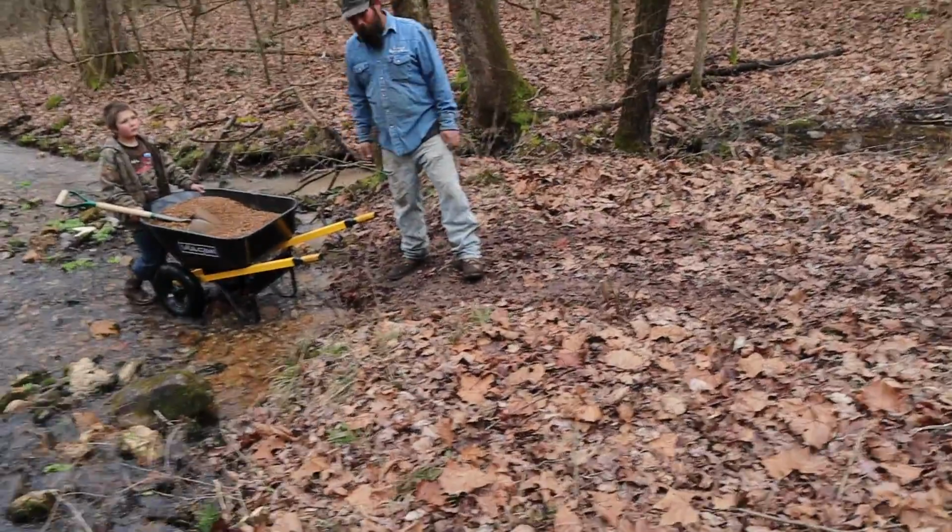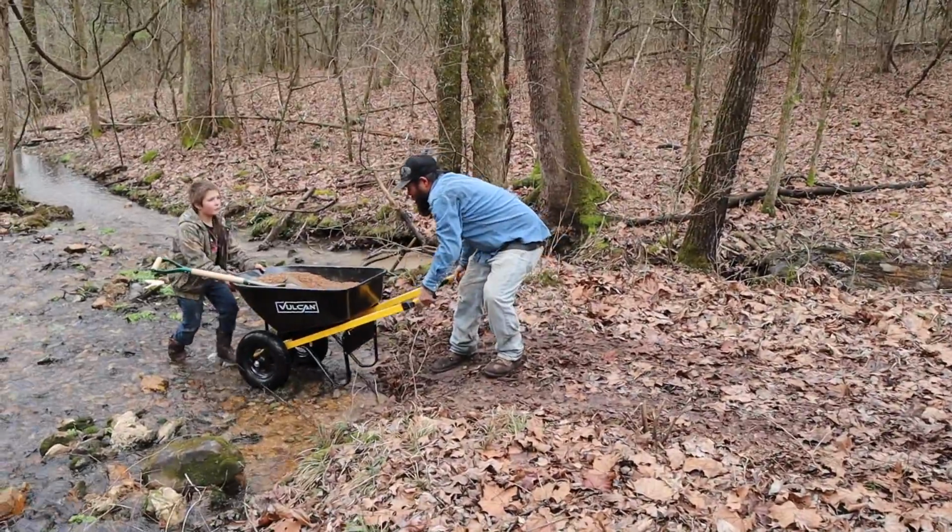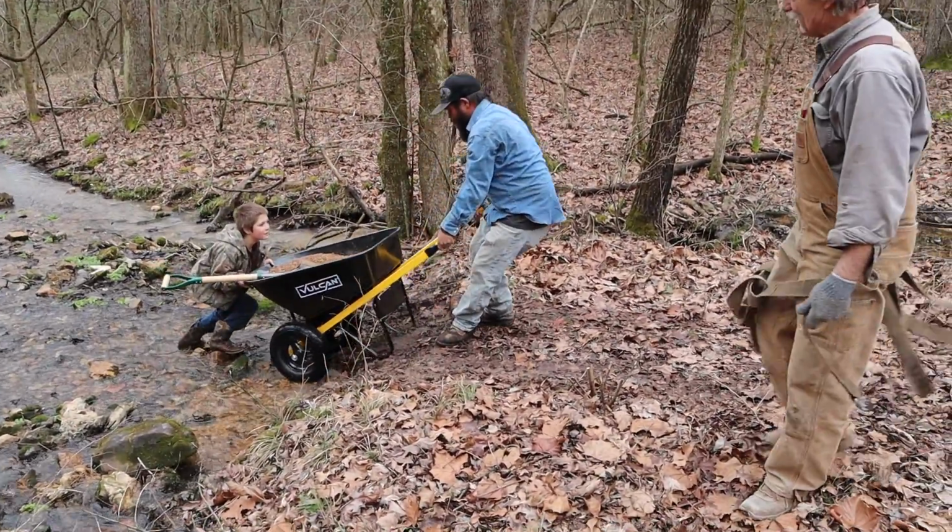Obviously, it's a pain trying to get the wheelbarrow up here. We're trying to think of a different way of doing it. We'll see if this works. Get a pole and I'll hold it up. Yeah, turn it around. I'll help you push it up.